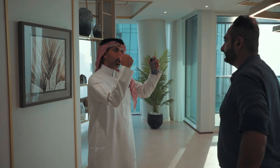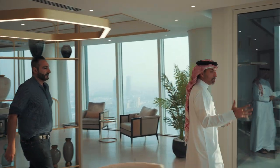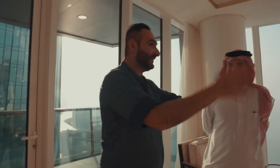The open layout concept allows for a dining, two living areas. You can have services provided to you just from around the corner. Concierge and so on. Exactly. You've got the guest side and you've got the family side. Let me show you a guest room, which makes it a four bedroom monstrosity.